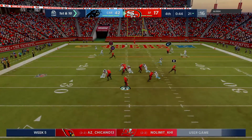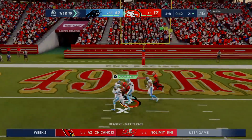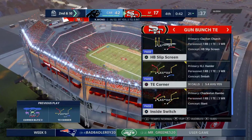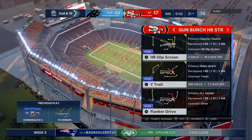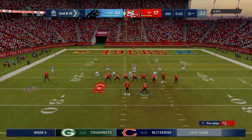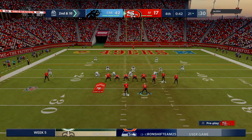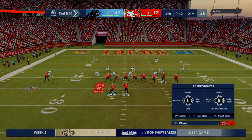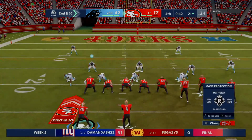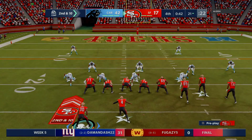From the shotgun, he'll look to throw. And that is incomplete. He couldn't hold on through the contact. Brings up 2nd down. At this point, down big, you'd have to imagine this defense are just going to sit back, blanket the field as best they can. Yeah, this is actually the easy part of the game for them because, just as you noted, they can sit back, keep everything in front of them. But they've blanketed the field the entire game using a variety of coverages.